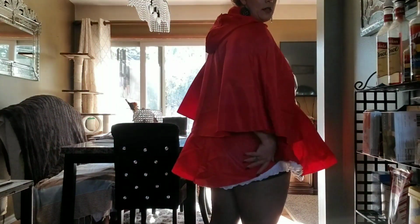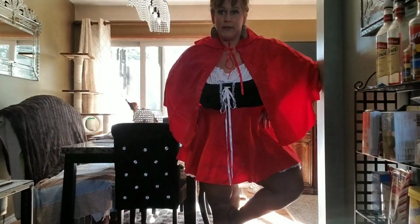So it's pretty short. So I wouldn't recommend you wearing any heels with this. And plus you're gonna be running from the wolf. So you don't need to do that. Oh, it's so much fun. So the cape just ties around your neck. So if you get hot, you can just flip it back like I did and take the hood off.